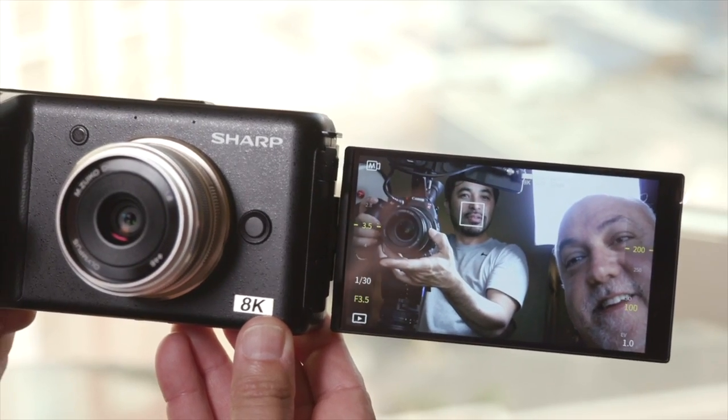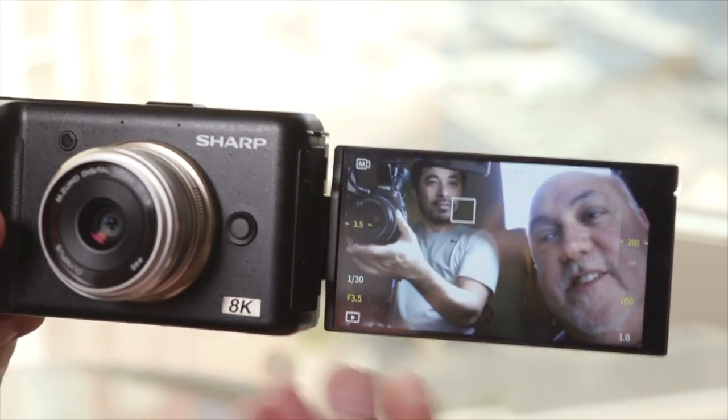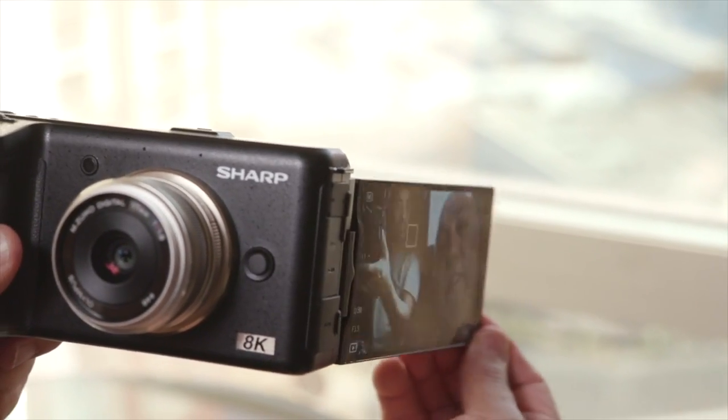Sharp makes a lot of monitors. They make 8K monitors, they make giant monitors. They've been making monitors for quite a long time. What was your experience using the monitor only, because there's no EVF on this camera and it's not going to have any EVF? What was it like shooting with that monitor on the back? Again, we'd only seen this previously and with it not working, so we had no idea what that back screen was going to look like.